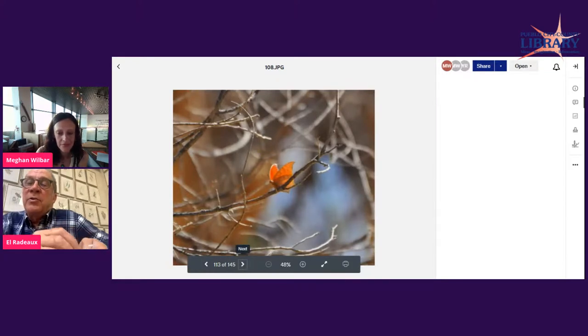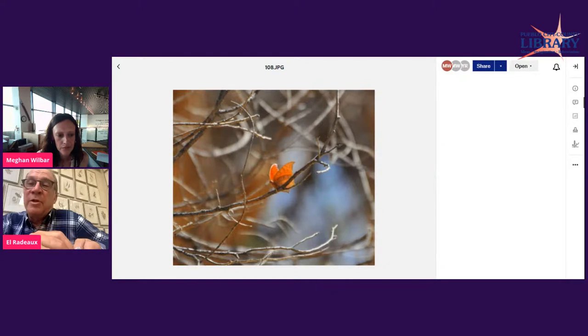Okay, here's another orange one that's large. Some years I see a few of these and some years I don't see them at all. It's called the goatweed leafwing. Its host plant must be goatweed, whatever that is. But it's a spectacular orange butterfly when it opens up.